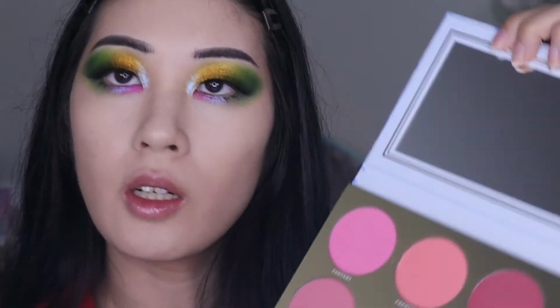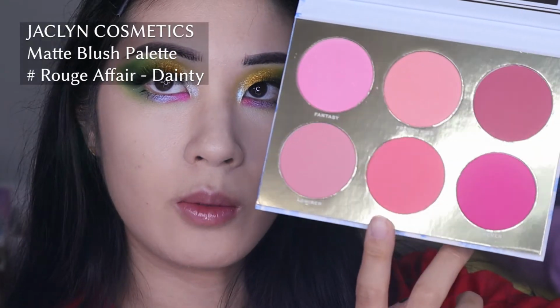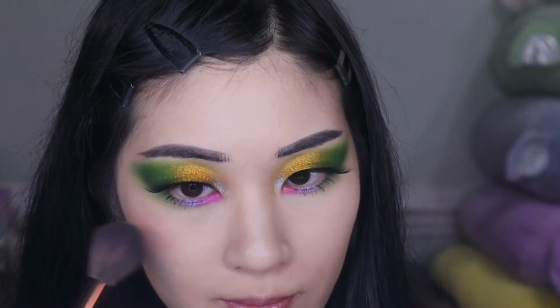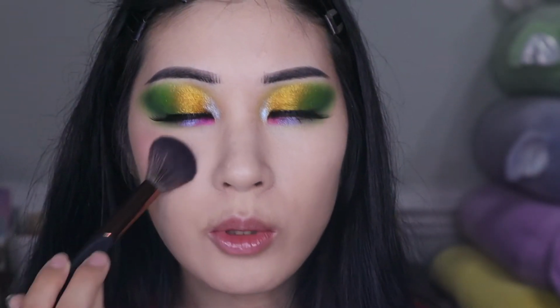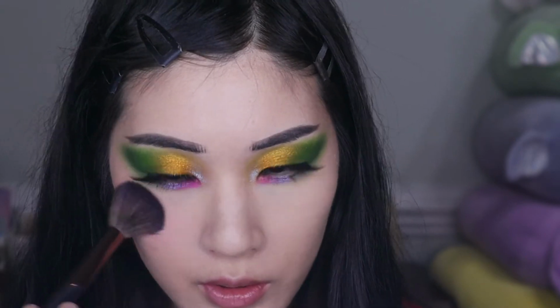the next color. So with the hot pink that I have going on in the inner corner, I think swatching this shade here, which is called Dainty, will work the best. And this look is a little bit more colorful, obviously, but it is a little bit more bright and cheery, so I'm gonna put the blush more on the center of my cheeks and see if I can make myself look a little bit more youthful, I suppose.